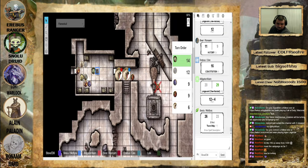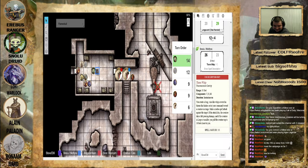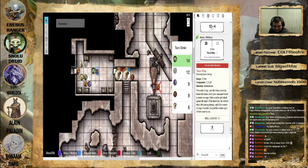Okay. Do you like flanking? I like flanking. Oh, that hits. It is. Pull as well. Five piercing, and if it is large or smaller, you pull a creature up to 10 feet. Wait, do I need to make some sort of save? Nope. That's such a good cantrip. Up to 10 feet. I'm assuming you want it here, or do you want it back one more step? Right here. Yeah. Okay.